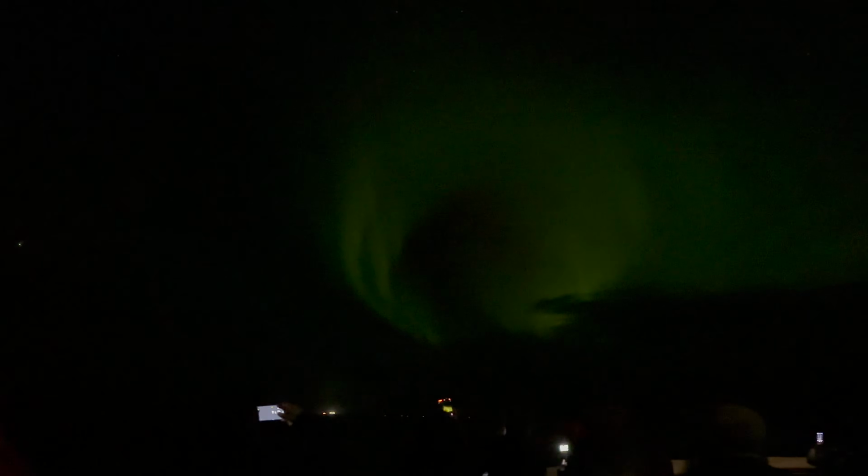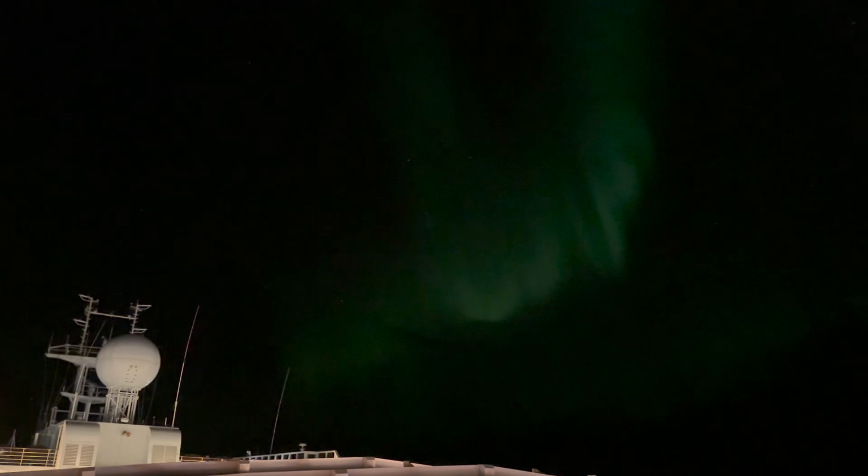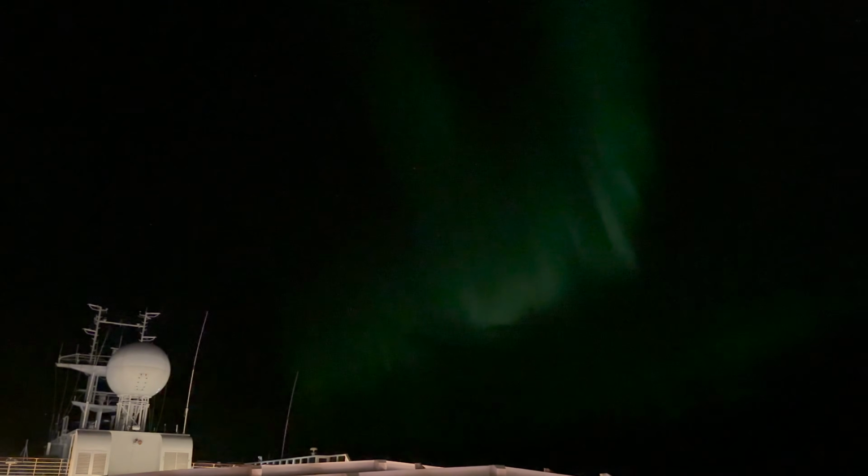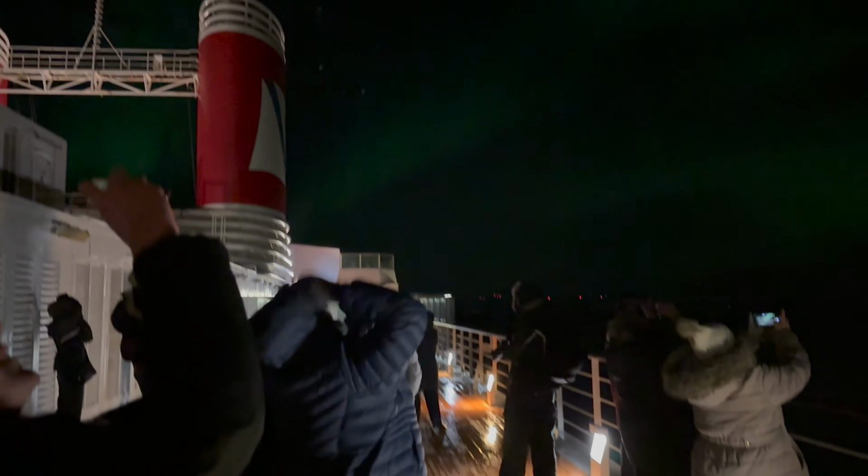Within an hour, the lights were overhead and in all directions. We just watched in amazement as one of the best aurora displays I've seen in almost 12 years of living in Norway presented itself overhead.